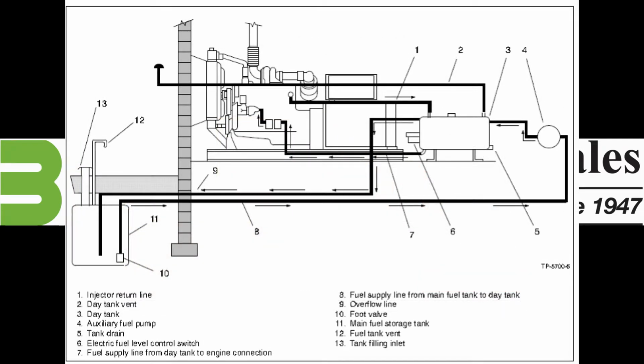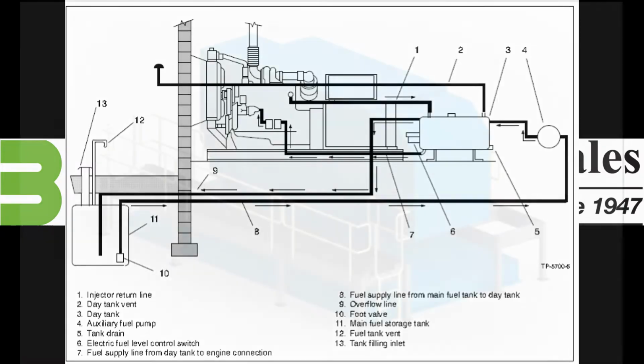Here we see another diagram of an outdoor fuel tank. It has its tank filling inlet, also shows a fuel tank vent, and an auxiliary fuel pump indoors, bringing fuel from the main tank to the subbase tank. It also shows an overfill pipe going back to the main tank from the subbase tank.